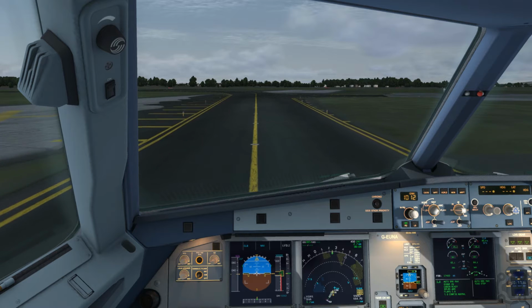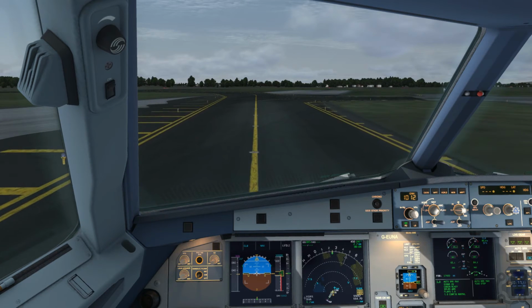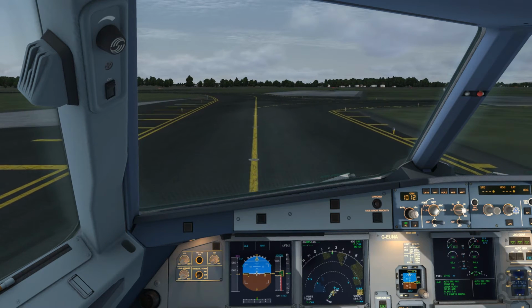Like I said, Shannon is really weird. It used to have like 4 different runways. Now it just has 1. It has taxiways all over the place. It has paved over runways. Shannon is just a mess.